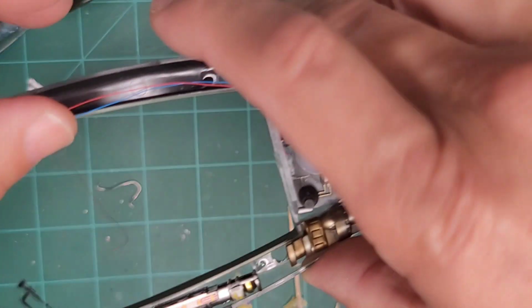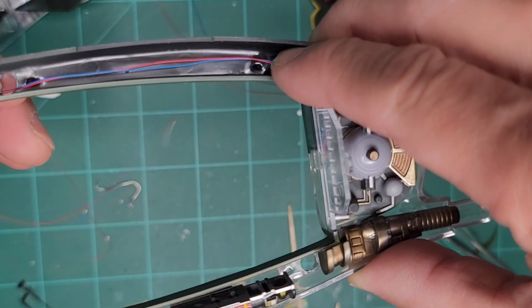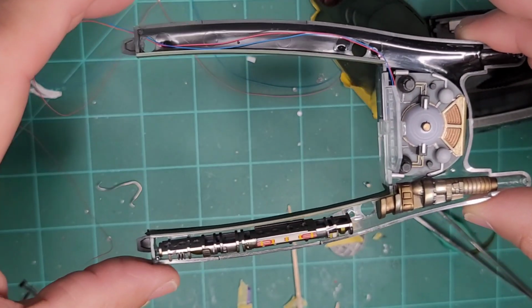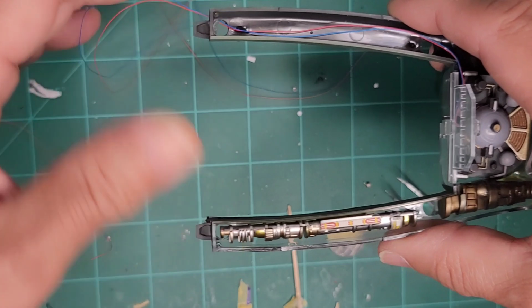Right now I have to work out my wiring and where it's going to lay, as we have a really good spot here for the wiring. And if I'm going to make a display or a diorama out of it, I've got to find a way to route these wires out and down.